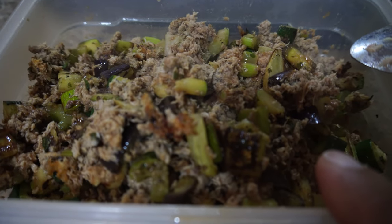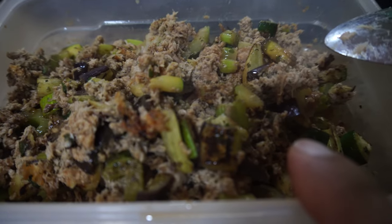This time I added some thyme for a bit of different aroma and some salt.